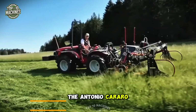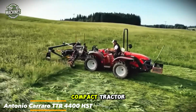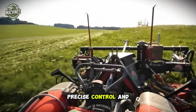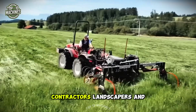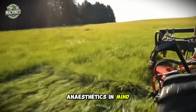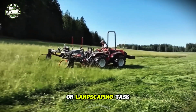The Antonio Carraro TTR 4400 HST is a highly reliable and versatile compact tractor, perfect for a wide range of applications. With its powerful performance, precise control, and exceptional comfort, it proves to be an invaluable tool for farmers, contractors, landscapers, and other professionals. Designed with both function and aesthetics in mind, it's an excellent choice for any agricultural or landscaping task.